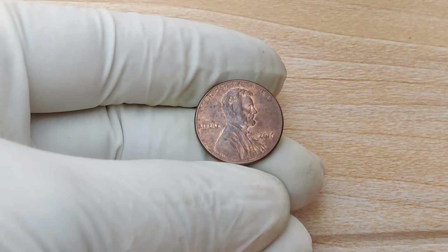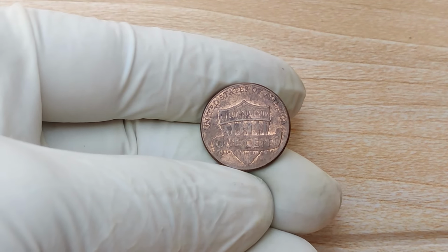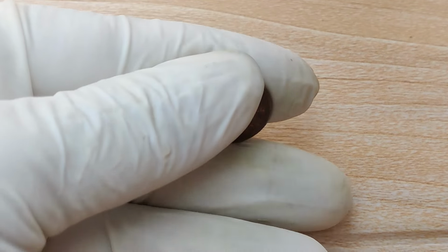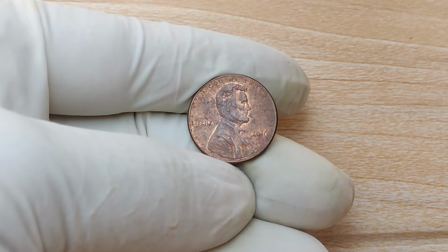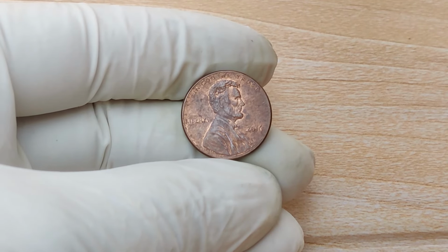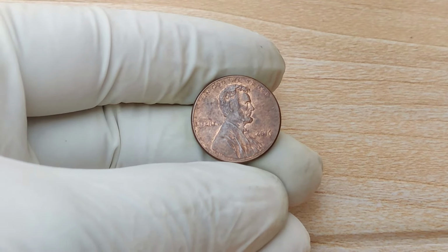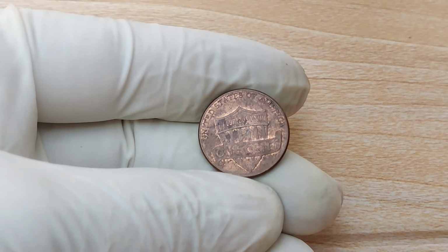One example of this is the 2016 double die obverse, or DDO. This type of error happens when the die used to strike the coin accidentally imprints the design twice, slightly offset. As a result, you get that famous doubled effect on features like the date or the letters Liberty and In God We Trust. These types of errors can be subtle, so you might need a magnifying glass or even a microscope to spot them. But trust me, finding one is worth it.